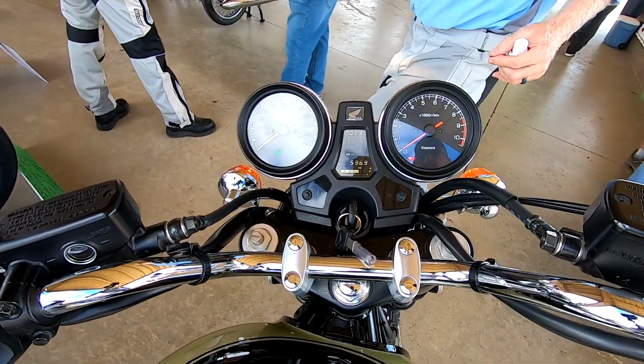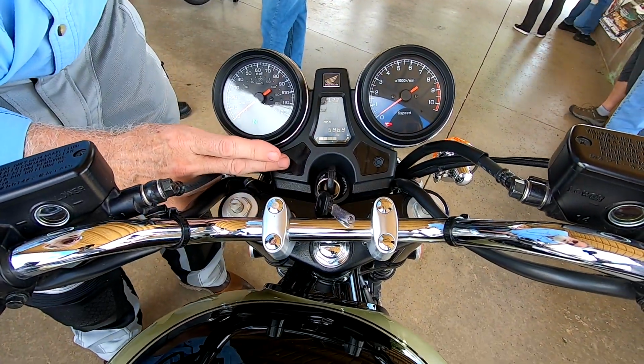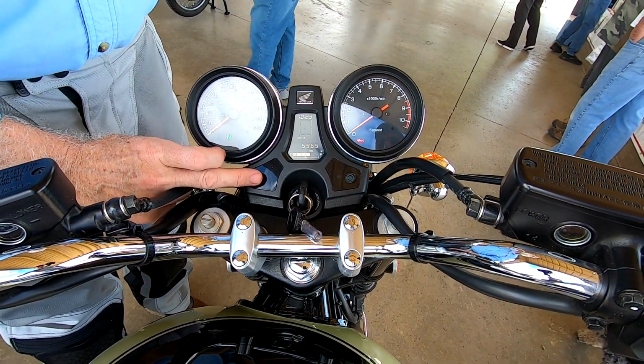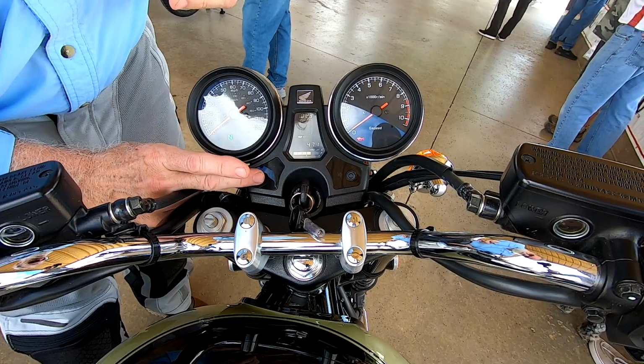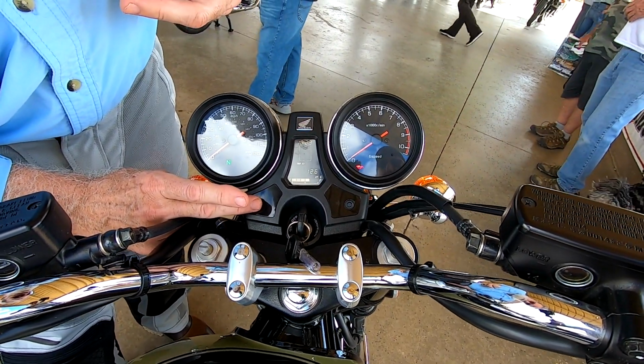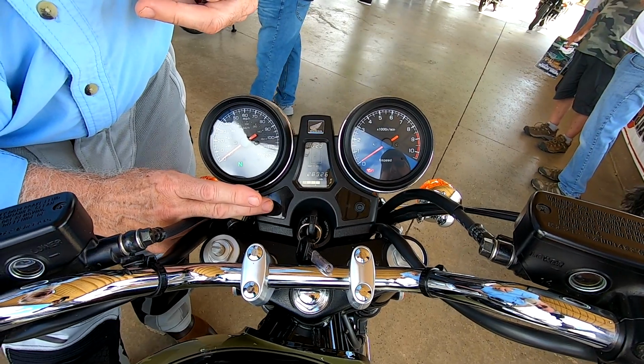Well, let me see if I can hit the right button. That's my trip meter. I've gone another 30 on top of that, so I've gone 630 since I left my house. Averaging 47 miles to the gallon, not too bad.